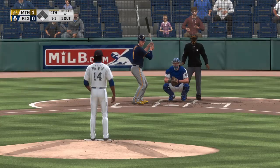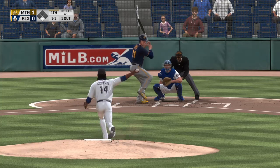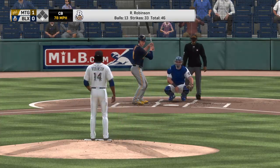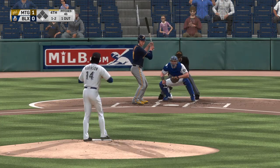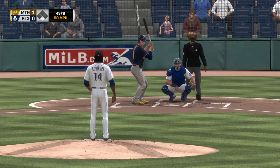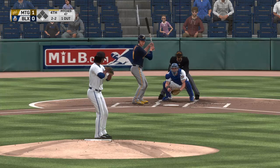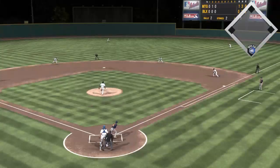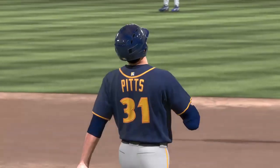The guy took the pitch. Maybe he's just measuring him up. I wouldn't come back with that again. 1-2 now. That looked like he was cheating for that fastball inside right there. Early swing, got out in front of that off-speed pitch. Clearly looking for a fastball. Lays off. 2-2 now. Hard hit ball to second, but right to the second baseman, and that's the second out.